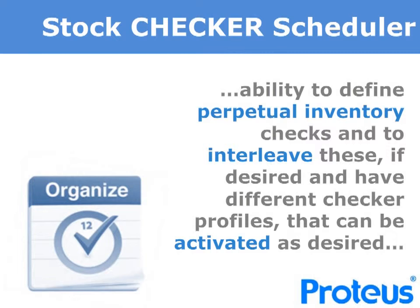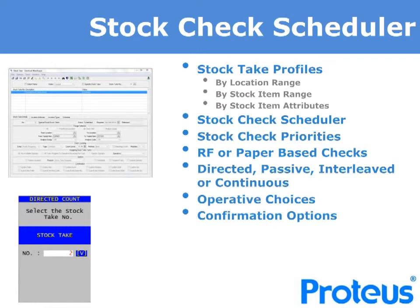The PROTEUS Stock Check Scheduler provides the ability to define perpetual inventory checks and to interleave these if desired, and to have different check profiles based upon many different attributes that can be activated and scheduled automatically as required. You simply set up the stock take profile by location, stock range or by stock attribute and then schedule it. You can create a profile as a one-off or regular scheduled events, either weekly, monthly or on a specific forward date. You can define a priority for each profile and make the check RF or paper based, and many other options that may suit your operation as well.